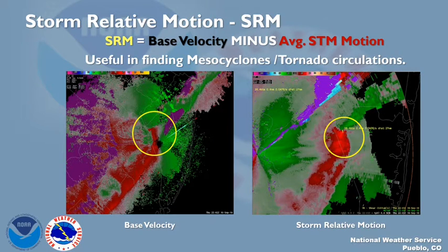And another velocity product is called the storm relative motion or storm relative velocity. Both of them mean the same thing. So basically here, we take that base velocity and then we subtract out the average storm motion to give us a little bit better look at certain smaller scale features that might not pop out as much. And this is useful in finding mesocyclones or tornadic circulations. As we can see here, on your left is the base velocity, and then on the right is the storm relative motion or storm relative velocity. And even zoomed out a little bit, we can definitely see that smaller circulation pop out a little bit more.